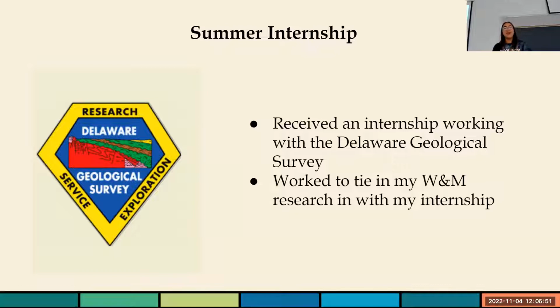And if you know me, you know I love a sediment core, and so this really piqued my interest and I applied and I received the position. So that was really exciting. But one component of this internship was that I needed to tie it in with my senior thesis. So working with sediment cores, I had a lot of routes I could have taken, but I decided I had an internship in working with Jim in the Gamma Lab. And so that's how I got here today.